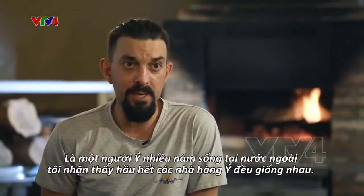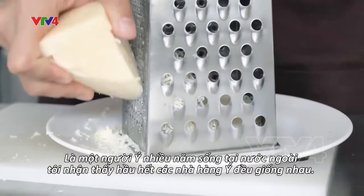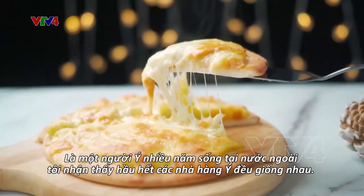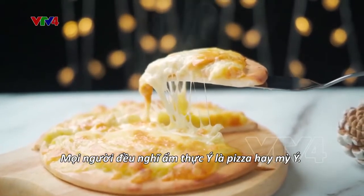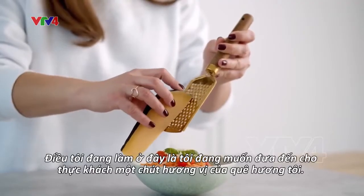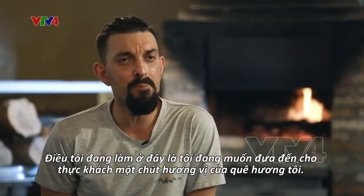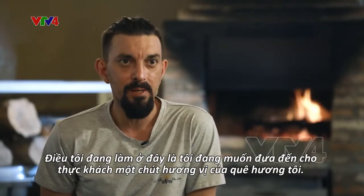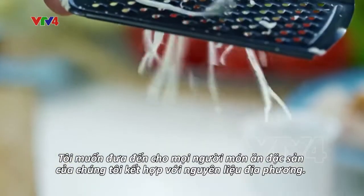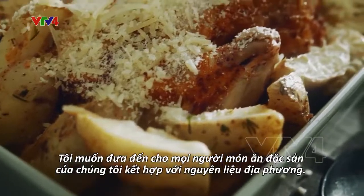After many years living abroad as an Italian, often all the Italian restaurants are very similar. You know, everybody thinks that Italian cuisine is just pizza or pasta. But what I'm trying to do here is to bring a little bit of my own region, so a more specific cuisine. And also try to produce the specialty from my area in Italy directly in Vietnam with local ingredients.